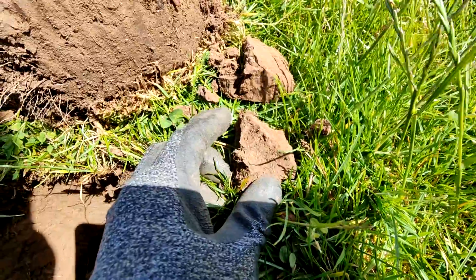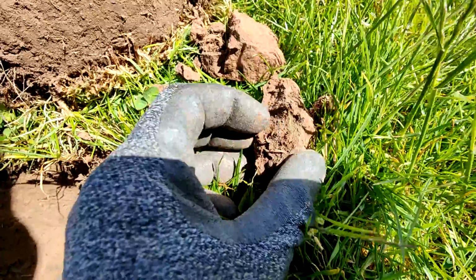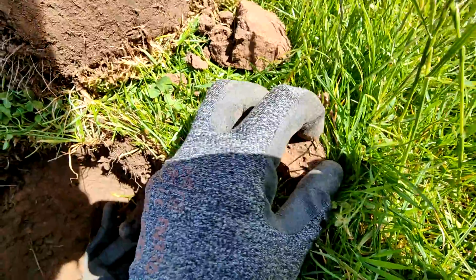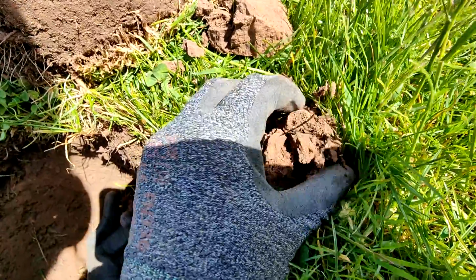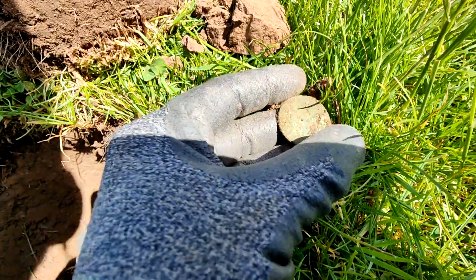Right. Where was it? There's something here. There's a rim there, I think. So let's pop her out. It's probably going to be George III, I reckon. Oh, that's a chunker.